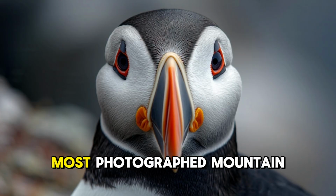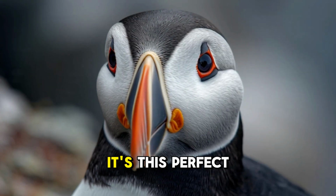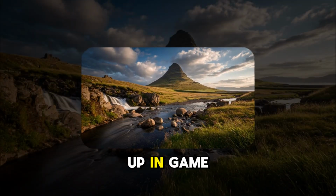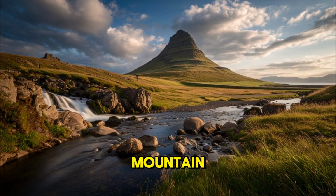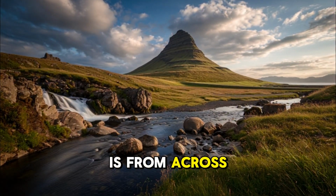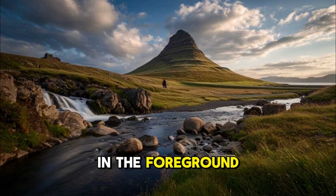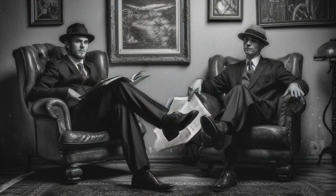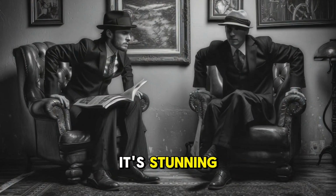Kirkjufell is Iceland's most photographed mountain. It's this perfect cone shape next to a 3-tiered waterfall, and it showed up in Game of Thrones as the Arrowhead Mountain. The classic shot is from across the stream with the waterfall in the foreground. Get there at sunrise or sunset for the best light. It's touristy because it's stunning.